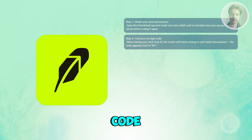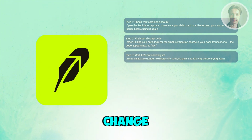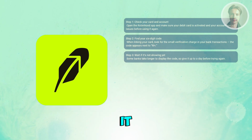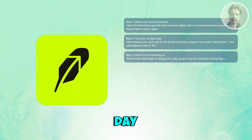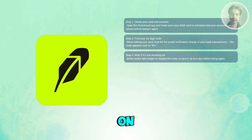Now, what if the code hasn't shown up? Some banks take a bit longer to post that charge. So if you don't see it right away, give it up to a day before trying again. It's normal for the code to take time to appear depending on your bank.